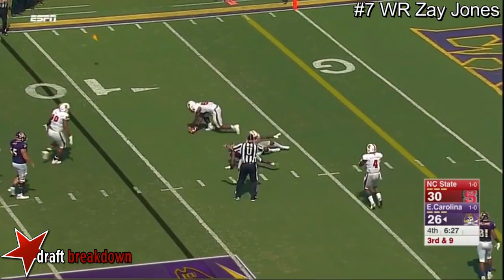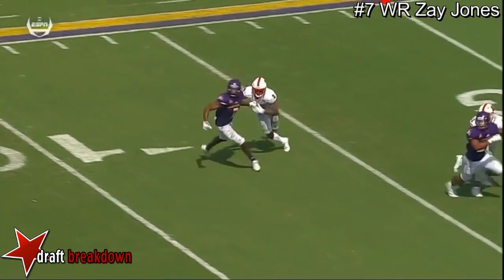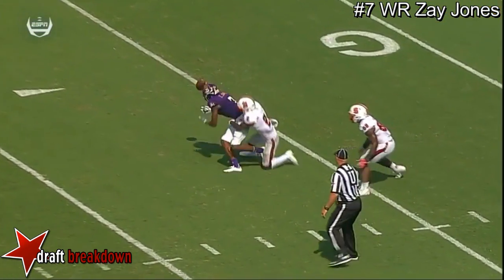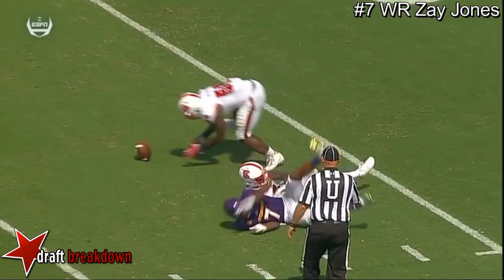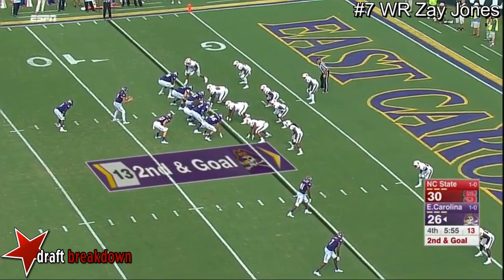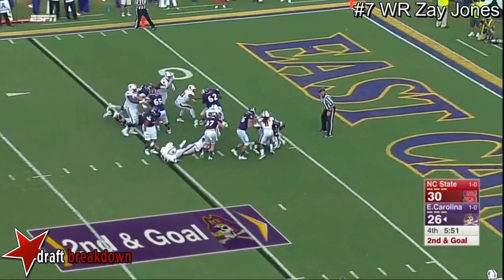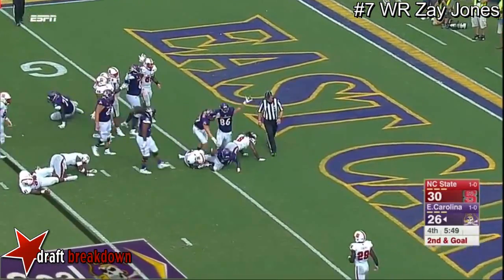Underneath for Jones, and the pass was a little off. Flag is down. And again, Zay Jones, great body positioning. He holds his ground, and he makes Mike Stevens come through him. Although 14th play of the drive coming up. It's Scott again. It's Scott in the end zone. Touchdown ECU.